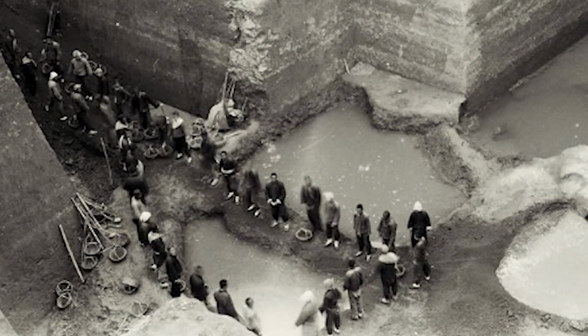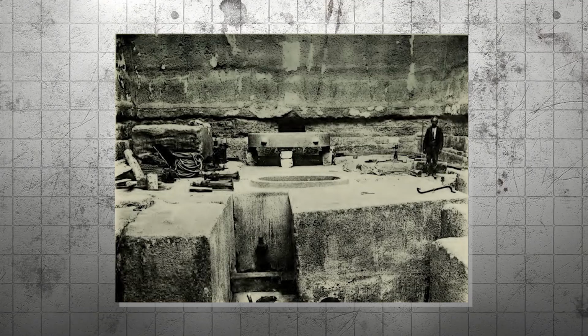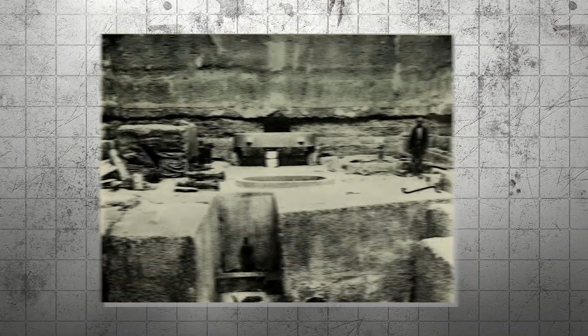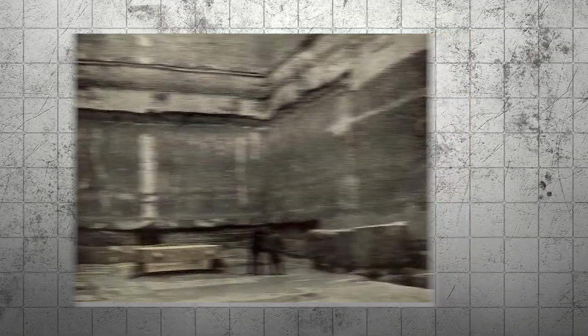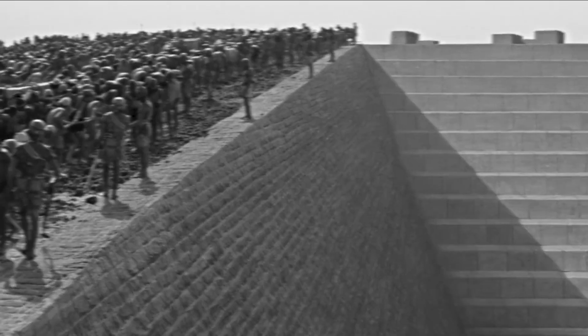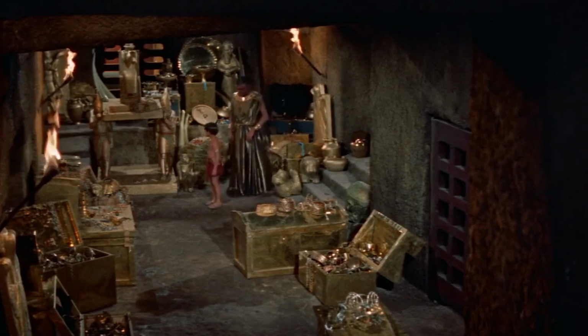But what surprised them even more was what lay inside. The pit was filled with huge limestone blocks, each weighing several tons, thrown in as if someone wanted to bury something important underneath. It seemed clear to Barsanti: someone had gone to great lengths to hide whatever lay beneath the stone blocks.